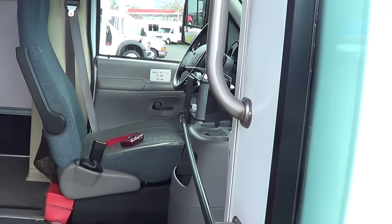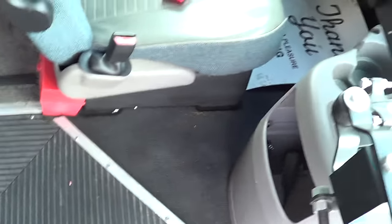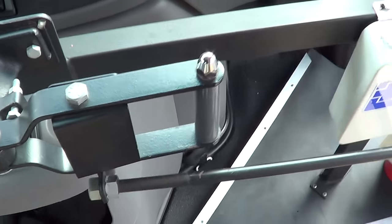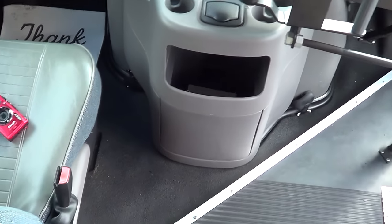Dual, triple entry grab bars. Modesty stanchion right here. And then also manual entry door. Got to shut you down. It's a little too loud. All right, there we go. Look at that. Manual entry door. Can't go wrong with that. Those things will last forever.